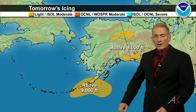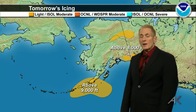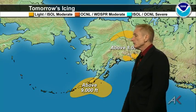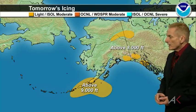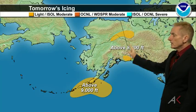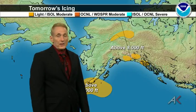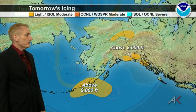Icing tomorrow, again with that batch of moisture coming northward. Look for occasional rime icing possible in the shaded area here from Unalaska Island, but more likely for the Alaska Peninsula above about 9,000 feet. And there could be some mixed icing up here to the north with the convection, a little more moisture there, as well as the lingering moisture here from the northern Panhandle westward to the southern part of the Wrangell Mountains. And that would be above about 8,000 feet.